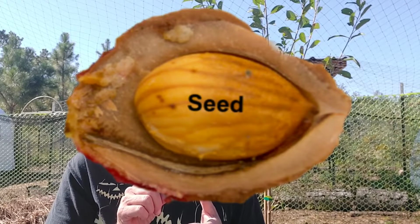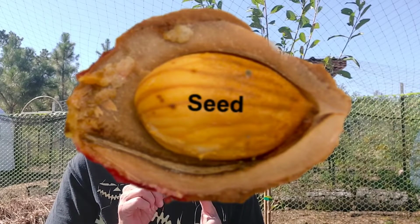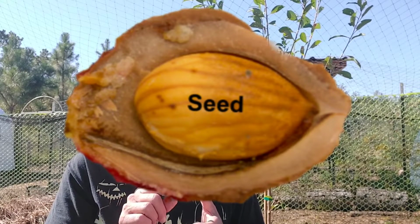Plums are considered a stone fruit. A stone fruit is a single seed fruit that has a single seed in the center, and that single seed is covered by a stone like pit. And that pit has a substance called amygdalin. I gotta say it slow. That pit is covered with a substance called amygdalin. Amygdalin breaks down into hydrogen cyanide. And as we all know, cyanide is a poison.